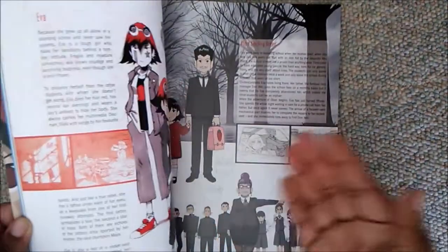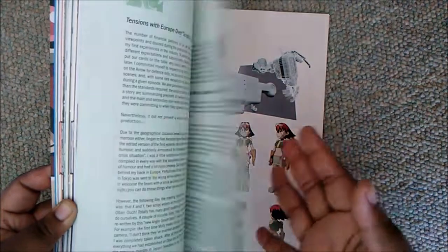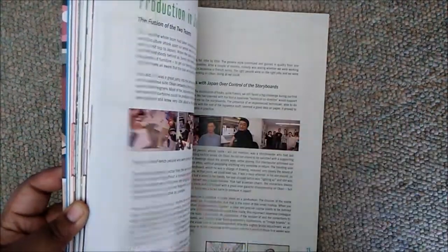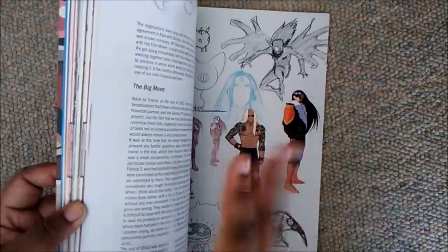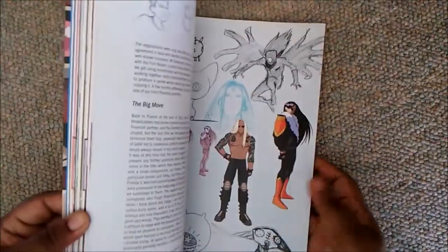But this book pretty much goes through all of the characters from the show, and in the back of it, it goes through the guy who made Oban, his whole entire process of making the show from start to finish. And I've read all of it. I legitimately took my time to read all of that, and he is just so inspiring.